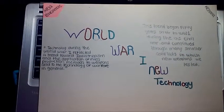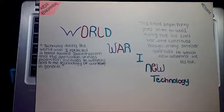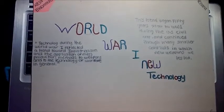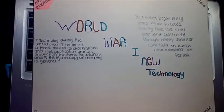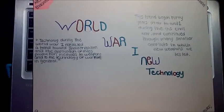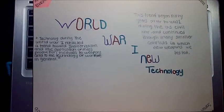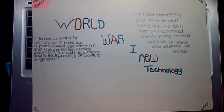World War I reflected a trend towards industrialism and application of mass production methods to weapons and to the technology of warfare in general. This trend began 50 years prior to World War I during the U.S. Civil War and continued through many smaller conflicts in which new weapons were tested.